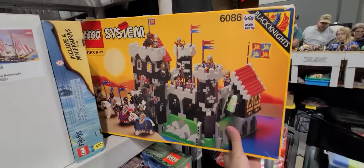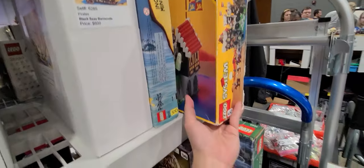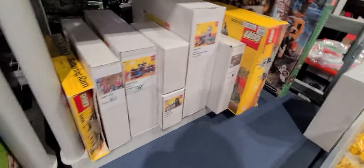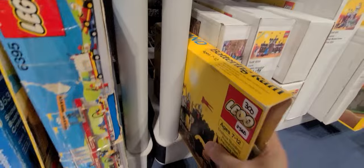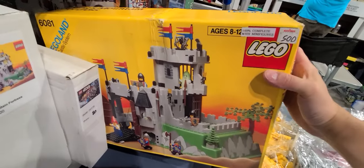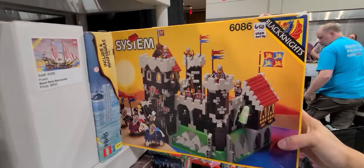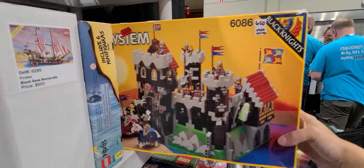Sorry, but look at this. Black Knight's Castle. So we're at a booth, and I actually just picked something up. I'll show you guys in a second, but I just want to show some of these old Lego sets off. Wow, that is so cool to have here. We got this box here, which has the classic ghost. I remember wanting this set as a kid. Well, yeah, these medieval sets, as an adult, I am appreciating them a lot.